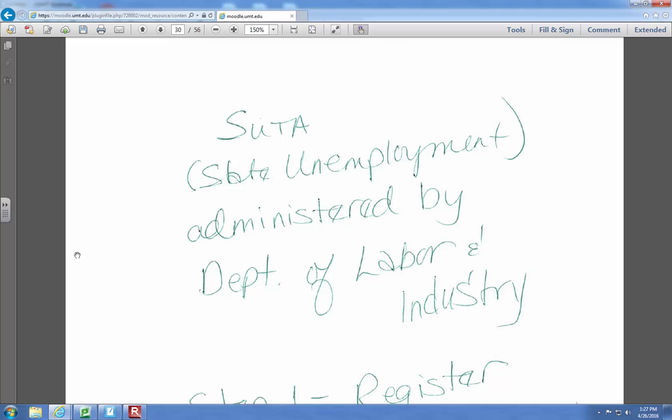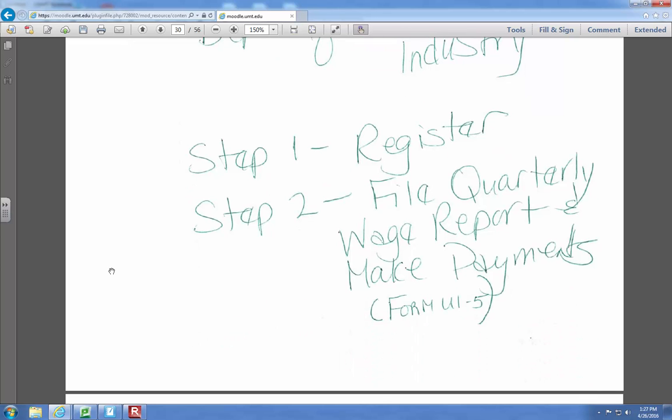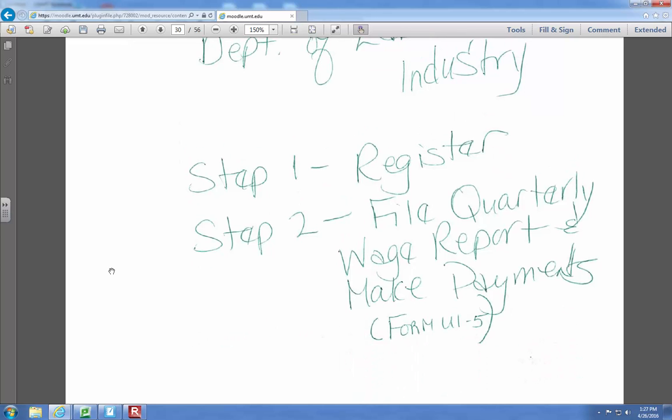Next issue, SUTA. SUTA is administered by the Department of Labor and Industry. And basically, there's two steps here. Number one is register. You don't get to use the same number between SIT and SUTA, which is kind of silly. We used to have a cross registration process, but we haven't for a number of years. And then with SUTA, you just report and pay quarterly. Okay, so there's really only two steps.